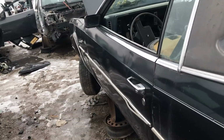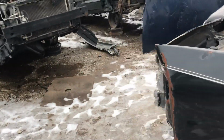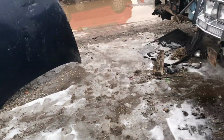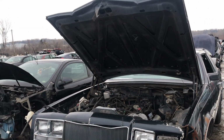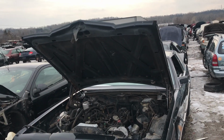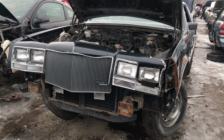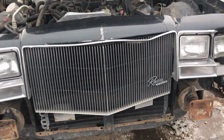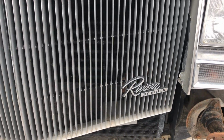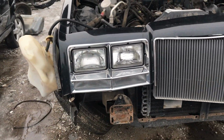The best feature I like about this is the grill. That would look sick on his car. I like that grill. The lights too, that's pretty neat.